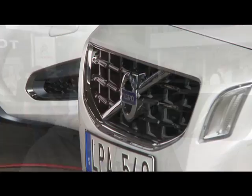Earlier this year, Volvo invited us to Gothenburg for an exclusive sneak peek ahead of the Geneva Motor Show at its first plug-in hybrid electric vehicle, which also happens to be the world's first plug-in electric station wagon. It's diesel and electric, and we're going to give it the world's first drive.